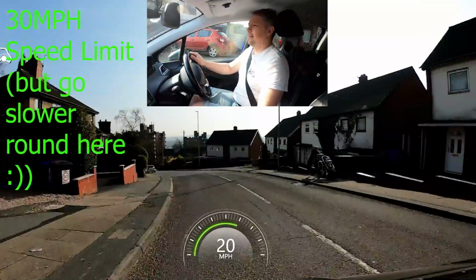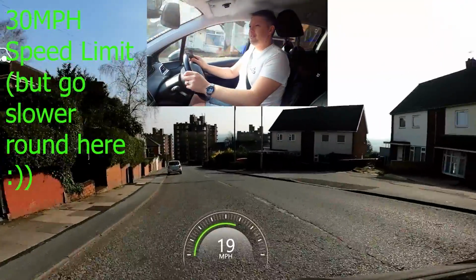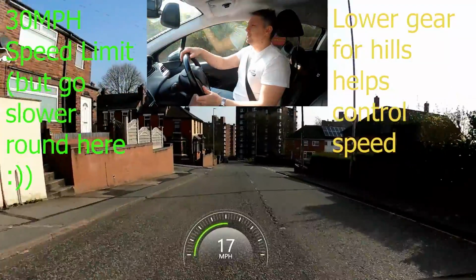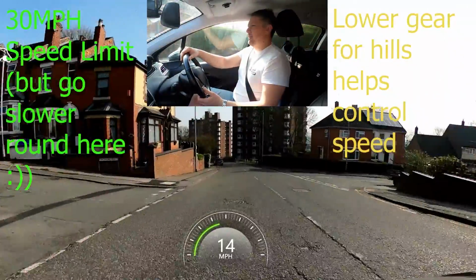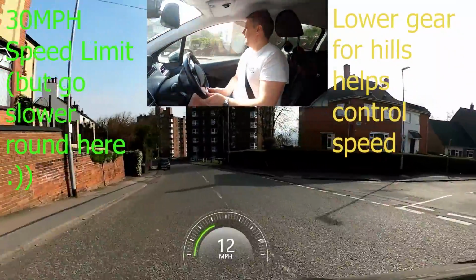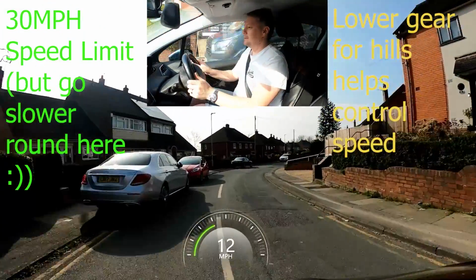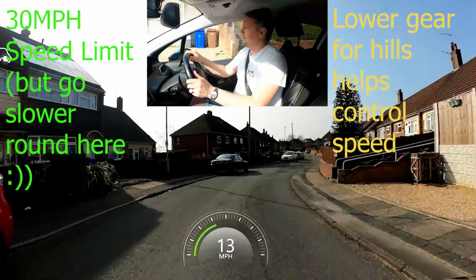So we've got a nasty hill here. Good idea to just drop it to second. Loads of parked cars. Second gear is going to reduce the engine speed, help engine brake down the hill. It's a right turn here. I checked my mirrors. There's loads of parked cars down here. My speed is down to 14 miles per hour.